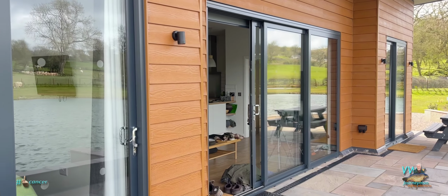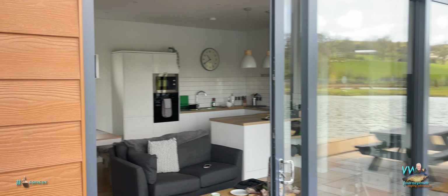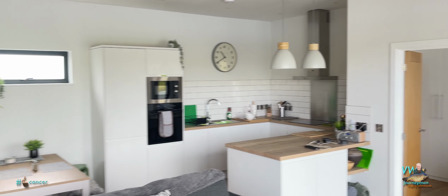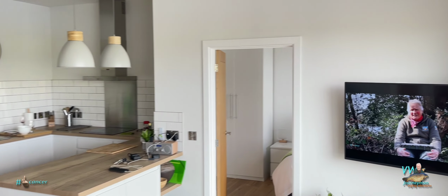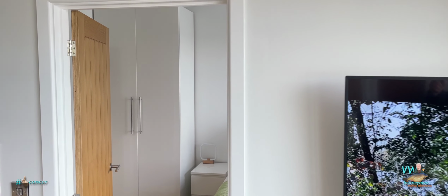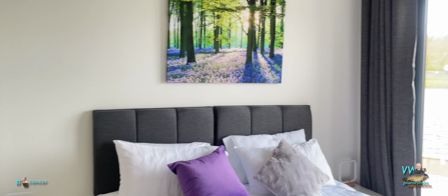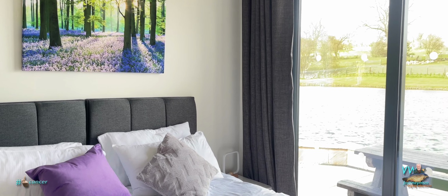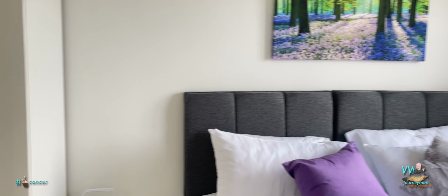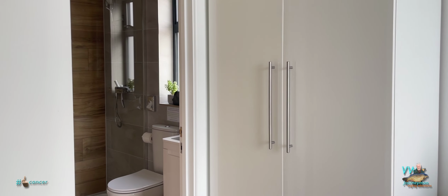So just a quick show of what we're staying in this week. Walk along the patio to the main entrance of the lodge. You walk into a nice large lounge area with a sofa bed should you need it, large dining area, beautifully appointed kitchen, and to the left and right of the building are the two double bedrooms. This is the one to the right. Both have views of the lake, and both have ensuite shower and toilet. And as all the lodges on the Blackthorn complex, it's finished to a very high standard.